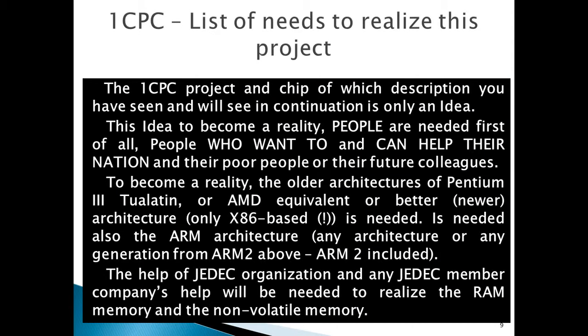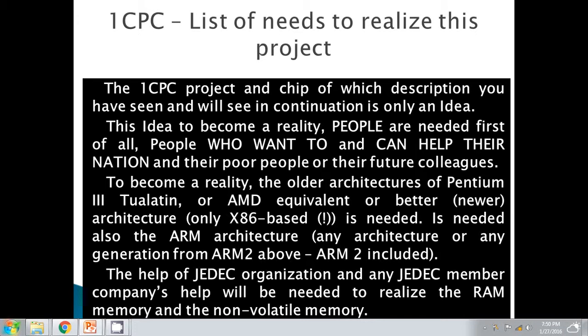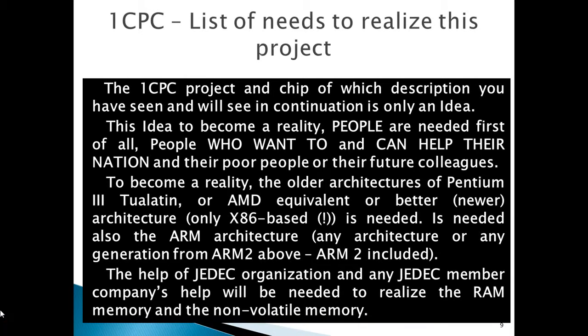List of needs to realize this project. The one CPC project and chip, of which description you have seen and will see in continuation, is only an idea. For this idea to become a reality, people are needed first of all. People who want to and can help their nation and their poor people or their future colleagues. To become a reality, the older architectures of Pentium 3 or AMD equivalent or better, meaning newer architecture, only x86-based, are needed. Also needed is the ARM architecture, any architecture or any generation from ARM2 above, ARM2 included.